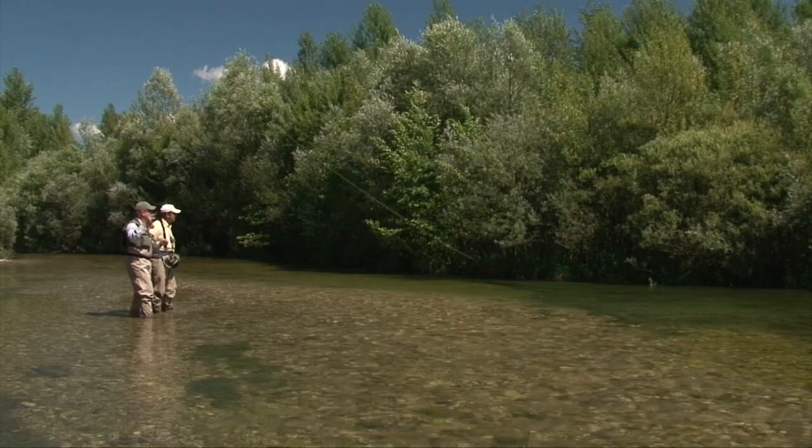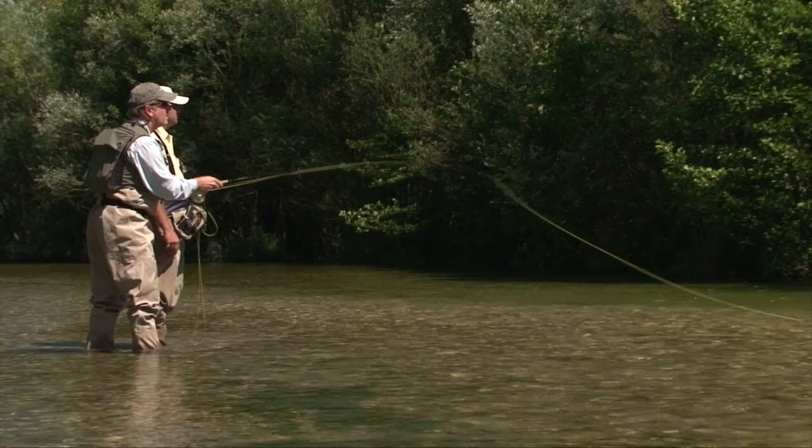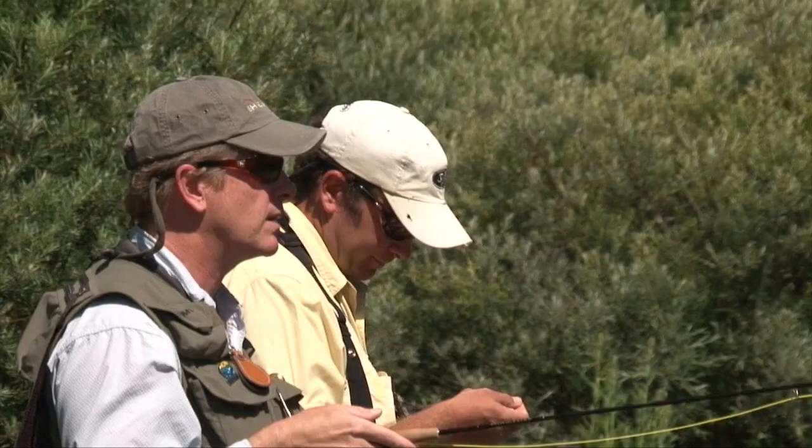Hard to tell. What's that? Hard to tell what he did there, what he took, or what he looked at. Okay. Shoot. Oh, can't swear on camera. Take it in. Oh, he's way in. Okay, leave it right there. Well, you can see a little caddis coming off. You can see just a little tiny caddis coming off.